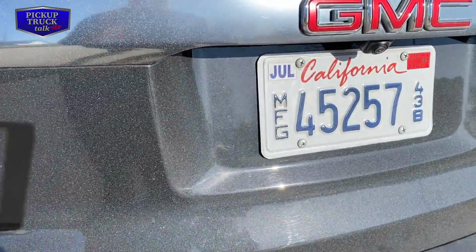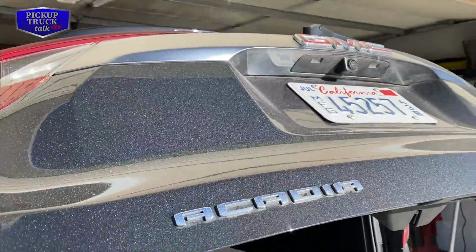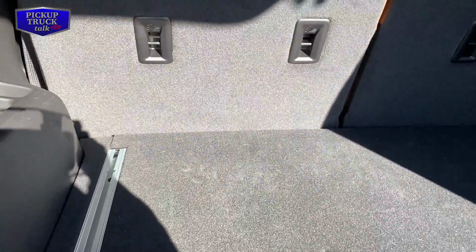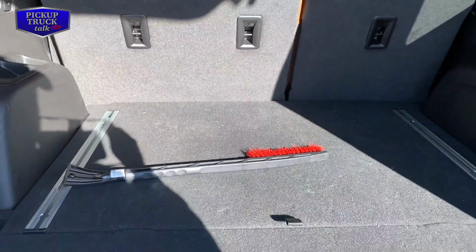I'll do this as best I can. Like I said, the wind's blowing in my mic, so a bit of a challenge today. But this opens up, says Acadia on the back. And then I have the spot where you could do a third row back here. It does come as an option, but I don't have one here. And so that's about your distance.